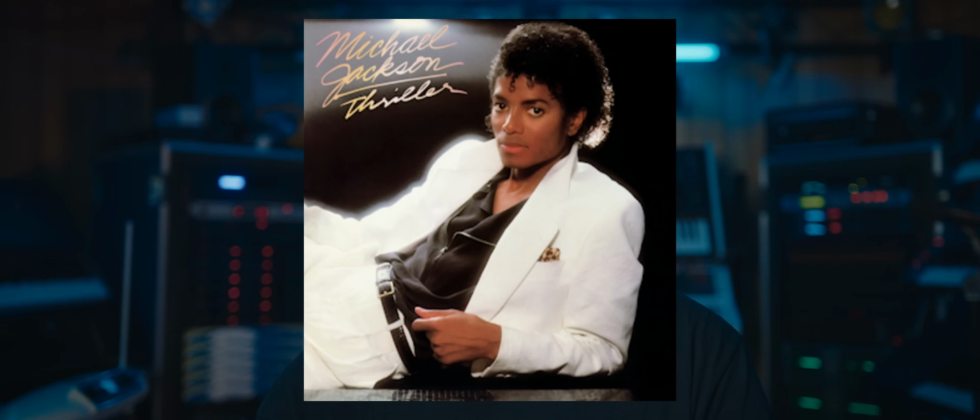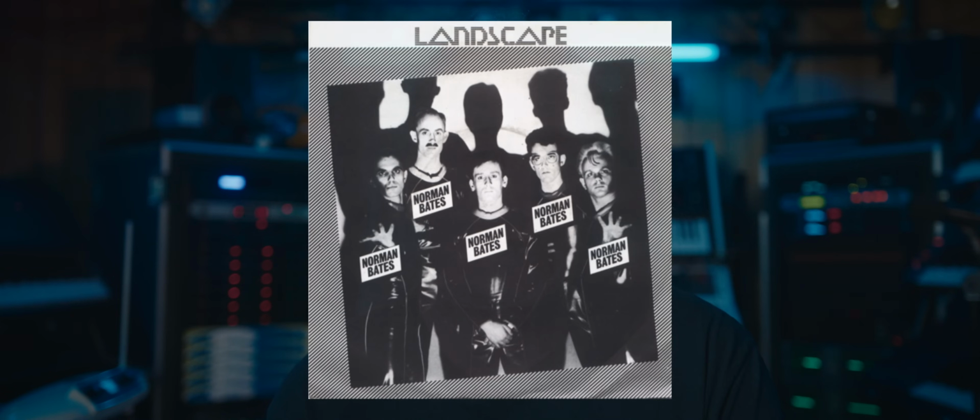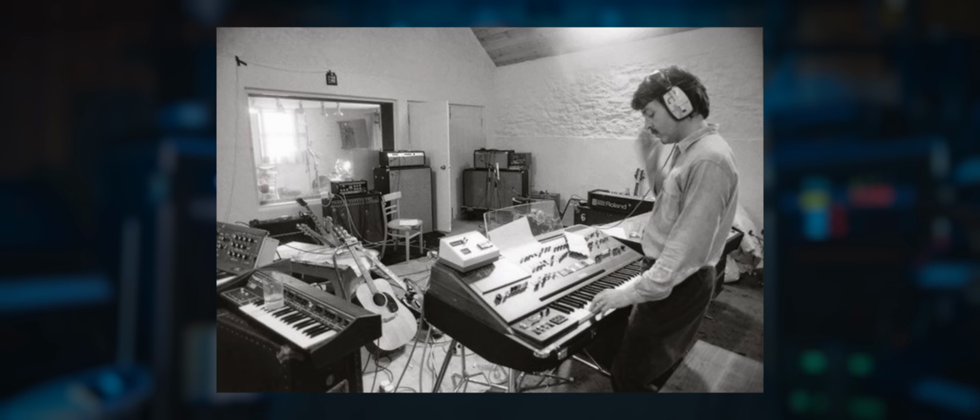It was used by Vangelis, Michael Jackson on the Thriller album, Olivia Newton-John on the Physical album, Toto. It was used by bands you've never heard of, such as Landscape, which the only song you've probably ever heard by them was either Einstein a Go-Go or Norman Bates. Paul McCartney used it on one of his famous Christmas songs, which is one of those love to hate it songs, or hate to love it.